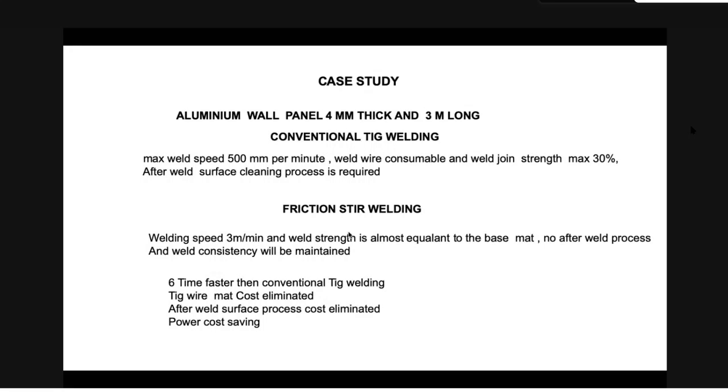But friction stir welding speed is 3 meters per minute and weld strength is almost equivalent to the base material. No after weld process is needed and weld consistency will be maintained. 6 times faster than conventional TIG welding. TIG wire material cost eliminated, and after weld surface process cost eliminated, power cost savings.